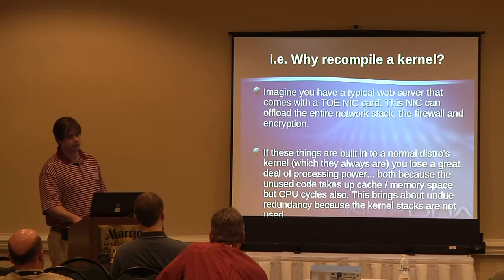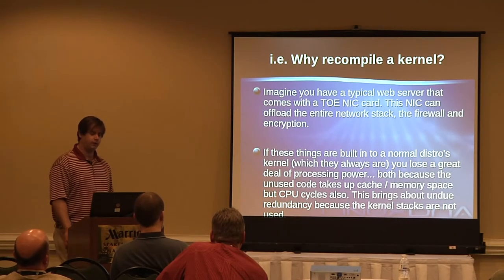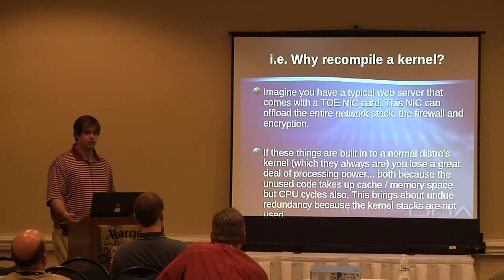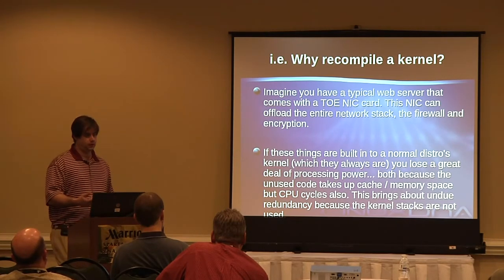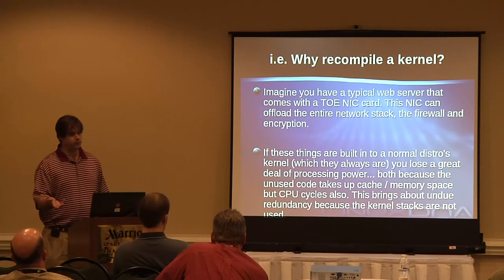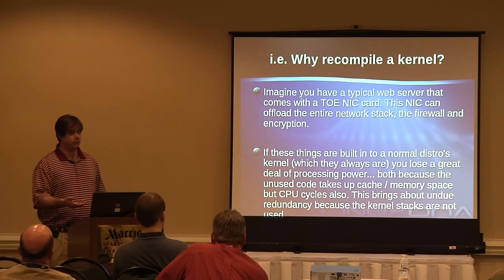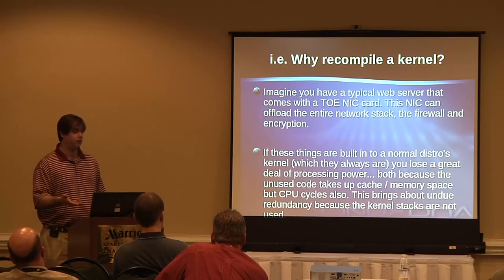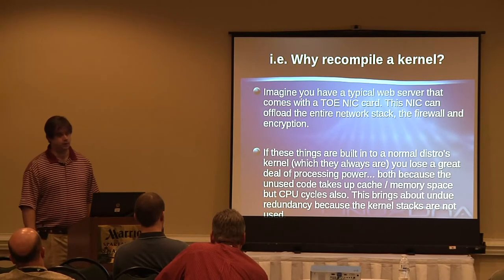So just an example, in a server scenario, I see it a lot where I work, we'll have a TCP offloading engine. It's a NIC card that does firewall, it does hardware offload of the network stack and stuff like that. Well, that code in the kernel takes a lot of CPU time. If it's not being used, recompile your kernel. You don't need that. Brush it aside, have the TOE card do it, and now you've got a faster kernel and you've got a system that's got hardware optimization at the same time. So that's a one-two punch to getting better optimization.